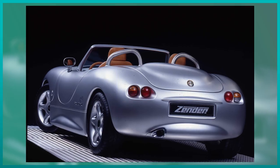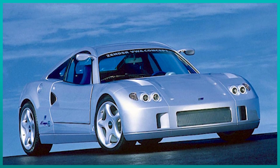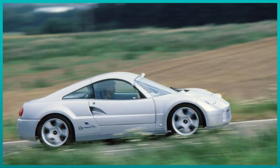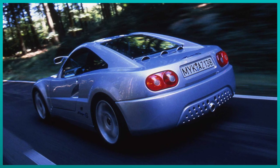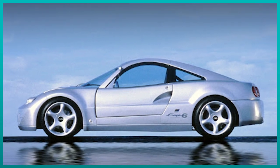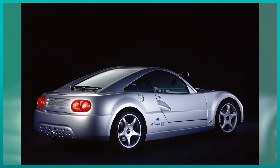2 years later came the Scape 6. The design maybe isn't the best, but the car was based on the Lotus Elise, while the engine was a Volkswagen 2.8-liter V6 with 175 horsepower, which when you consider that the car only had a curb weight of 850 kilos, is more than enough.